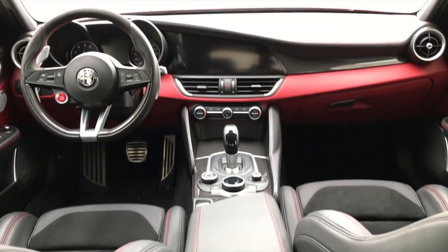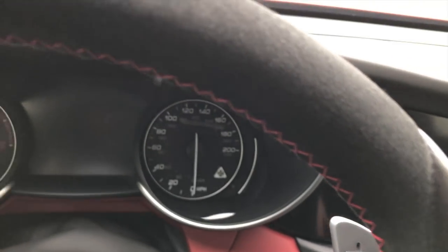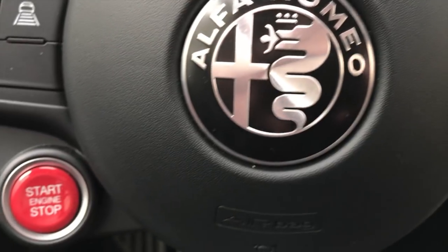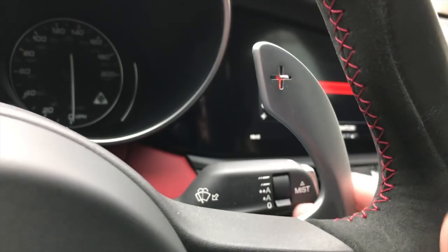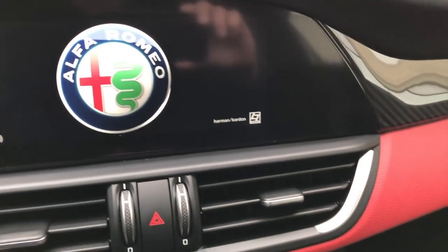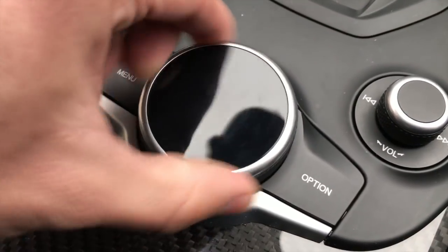The interior of the Giulia Quadrifoglio looks good too. There's stitched leather on the doors and dash, Alcantara on the steering wheel and seats, and carbon fiber accents everywhere. Alfa even included a number of nice styling details, like a bright red start-stop button on the steering wheel, these fixed metal paddle shifters, and a bezel-less infotainment screen that seems to blend right into the rest of the dash. There are, however, a few problems.